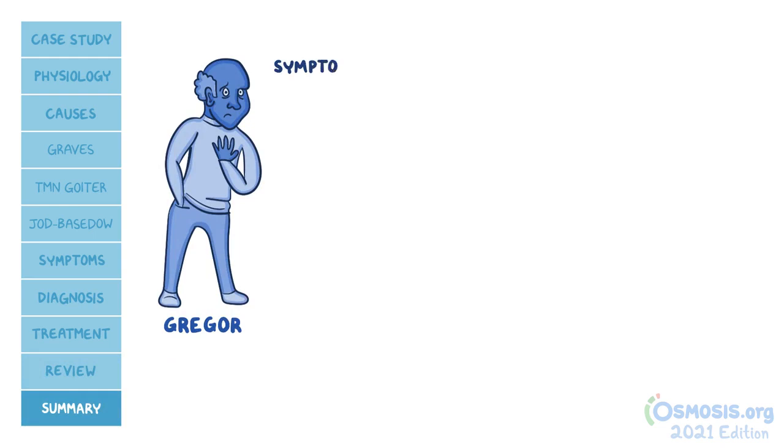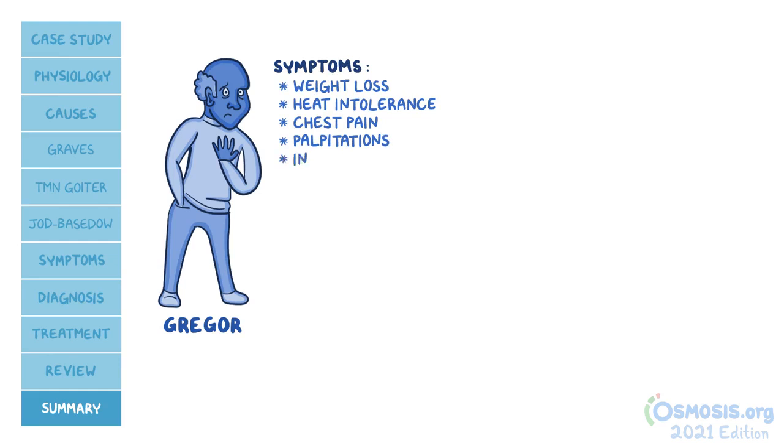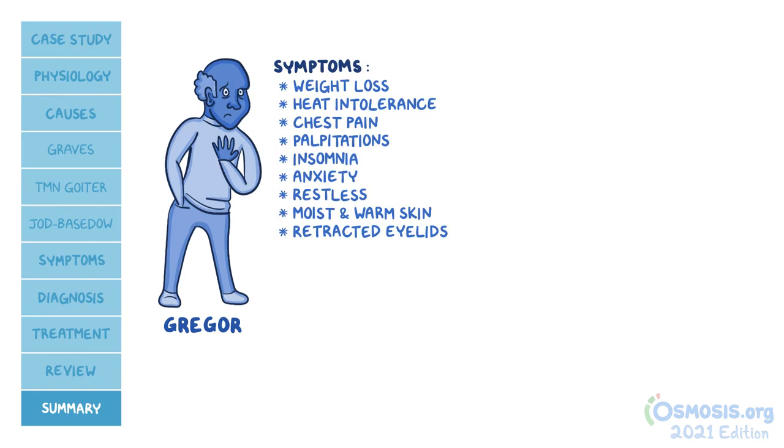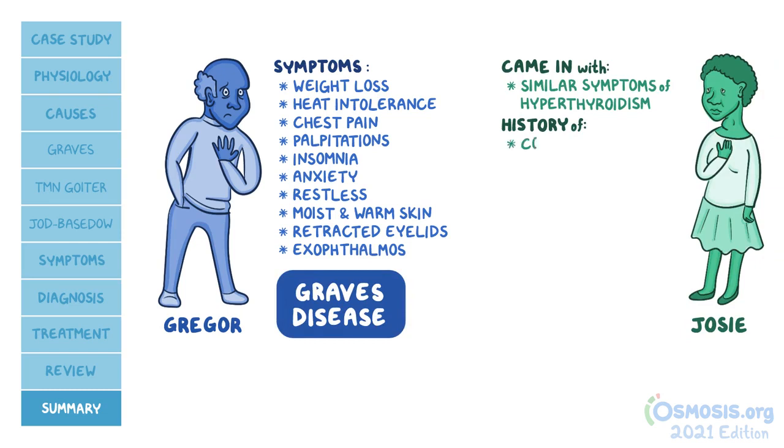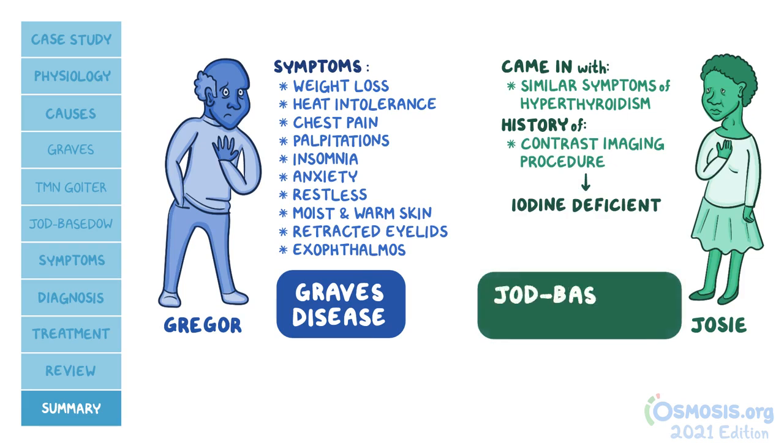Okay, back to our cases. Gregor came in with classic symptoms of hyperthyroidism, like weight loss, heat intolerance, chest pain, palpitations, insomnia, anxiety, restlessness, moist and warm skin, and retracted eyelids. Labs confirm that he's suffering from hyperthyroidism, and the exophthalmos points towards Graves' disease. Josie came in with similar symptoms of hyperthyroidism that were confirmed by lab tests. Given the history of recently having a contrast imaging procedure done, probably with iodine contrast, we can assume that Josie might be iodine deficient, the likely cause of her goiter, and probably suffers from Jod-Basedow phenomenon.